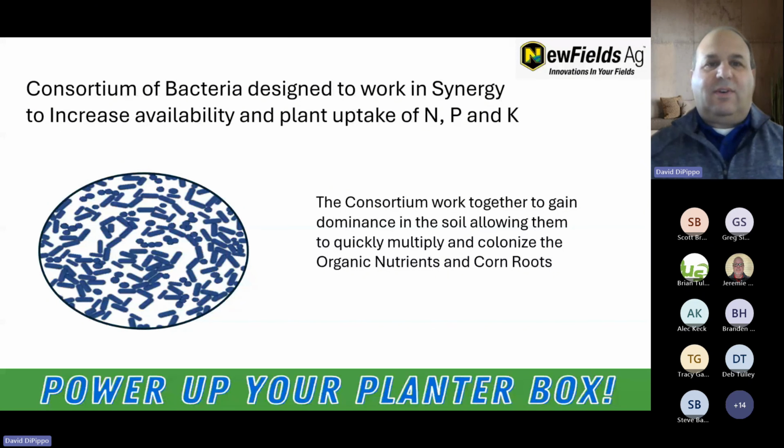Bolst-R is a consortium of bacteria that's designed to work in synergy to increase availability and plant uptake of N, P, and K. Most strains of bacteria don't just do one thing when they're in the soil and in the plant. They do multiple things. Those would be what we source bacteria to focus on, but you're going to get a lot of other benefits from having the bacteria in the soil.